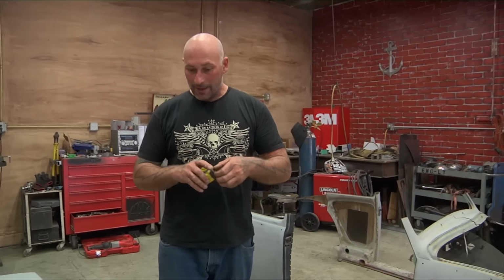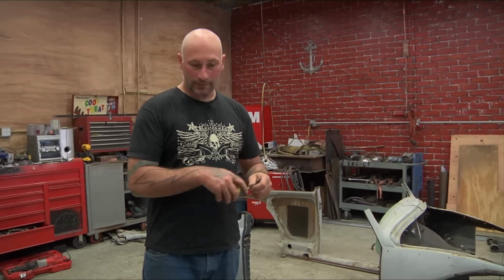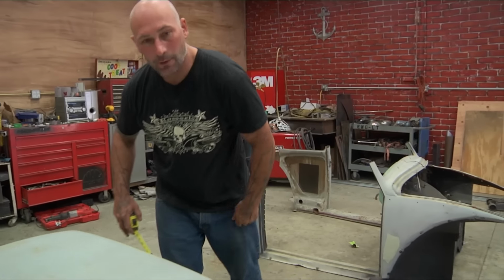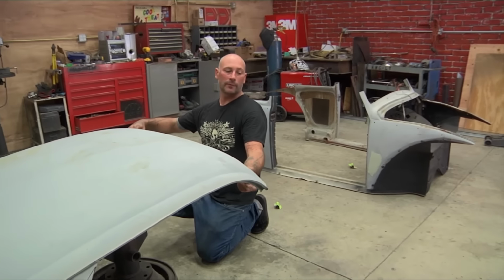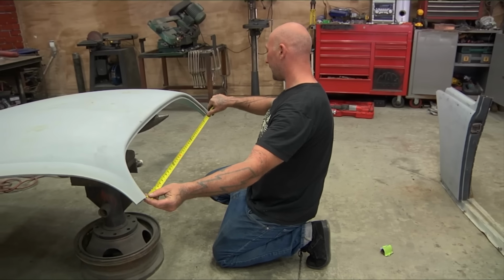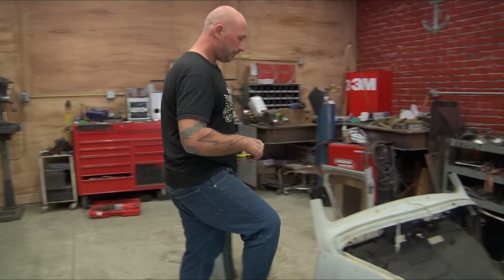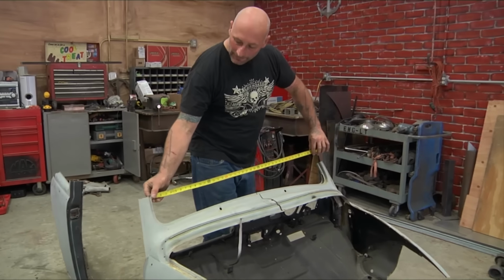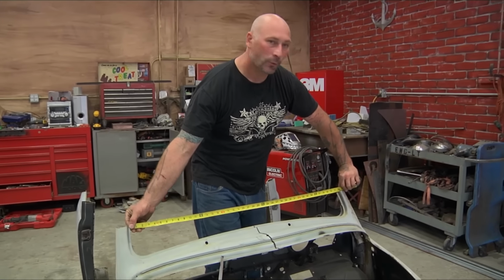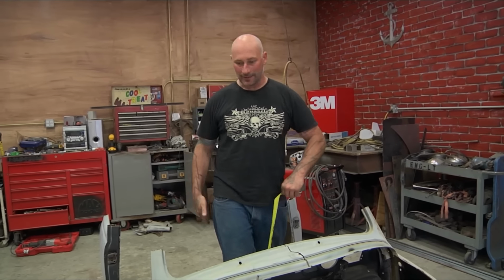So what I've been describing is, as the roof comes down in height, these dimensions between the window openings get further and further from where they were. You can see on the inside here is 39 3/4. But now, where they come together, this inside is 41. So the lower the roof gets, the more mismatched they are.